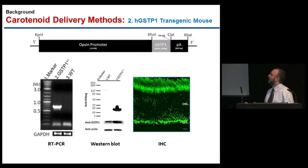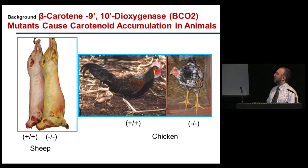It's not exactly where it would be in the Henle fiber layer, but mice don't have a Henle fiber layer. The problem is, once we did this, still nothing in the mouse eye. We still didn't get it right. We could not get any carotenoids in. STARD3 mice are still in production. So the next step was to look at other animals.